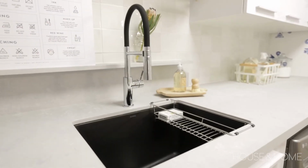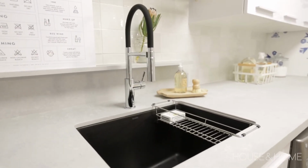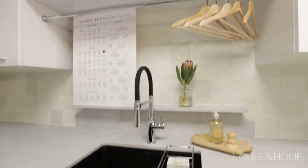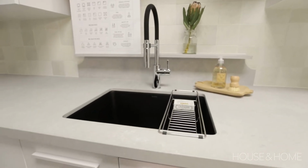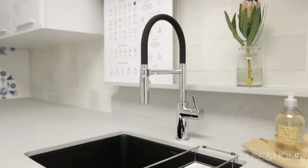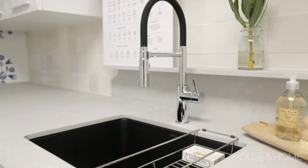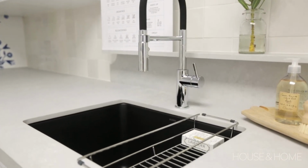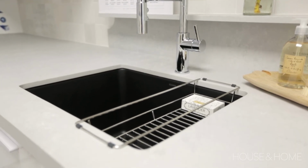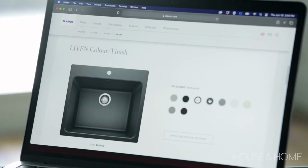When I found that Blanco had released this new coal black finish for their LIVEN SILGRANIT sink, I thought it was a great high contrast option. The beauty of their SILGRANIT sinks is they're very easy to maintain, they don't dent or scratch, and so they make a perfect option for a space like this. And they also make the LIVEN laundry sink extra deep, and that makes it that much more functional for soaking clothing or filling up buckets or vases. It's just a really great size for a laundry sink.